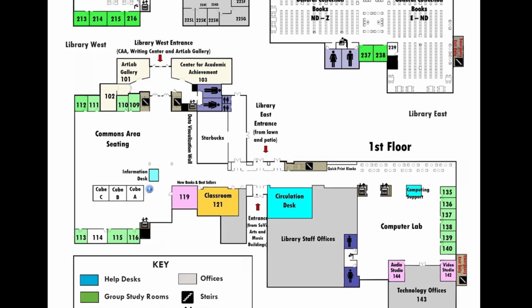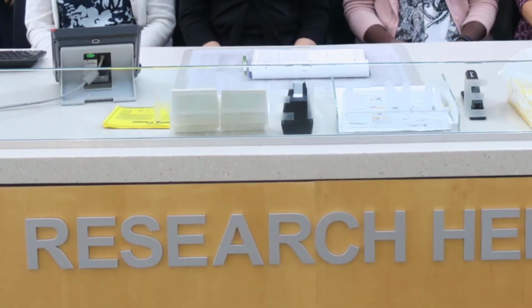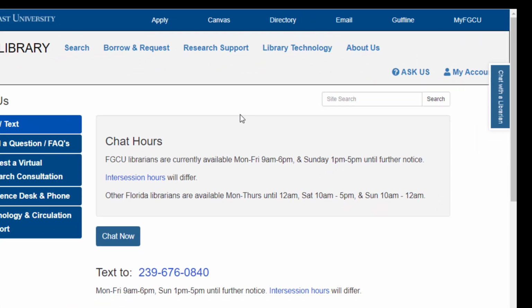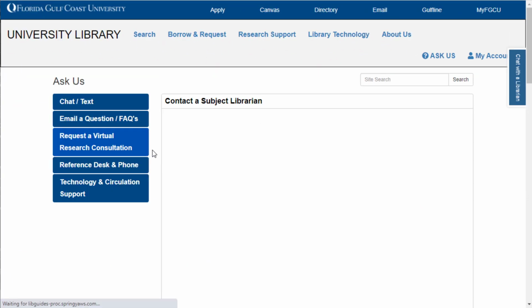If you need to find books or articles for a paper or project, your next stop might be to contact the librarian through the links on the library web pages. Our subject librarians have graduate degrees in library and information science, which makes them experts at finding the information you need. Subject librarians can be contacted via chat, email, or phone, or you can make an appointment for a consultation.